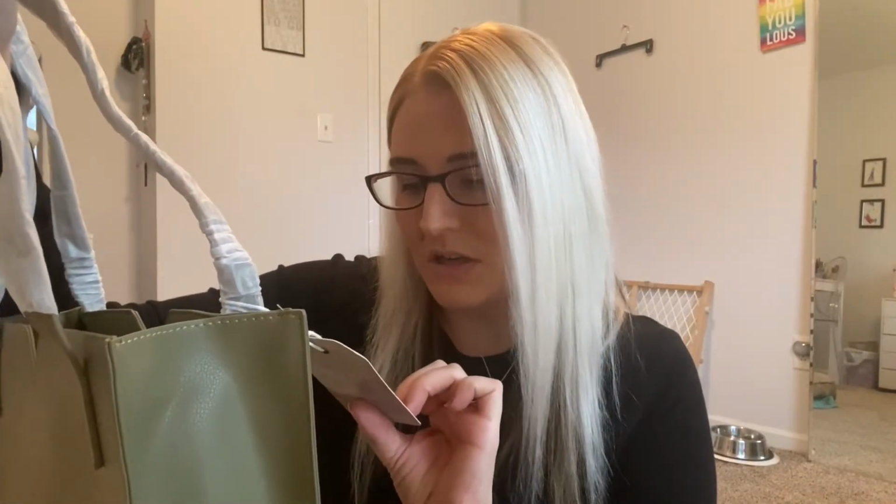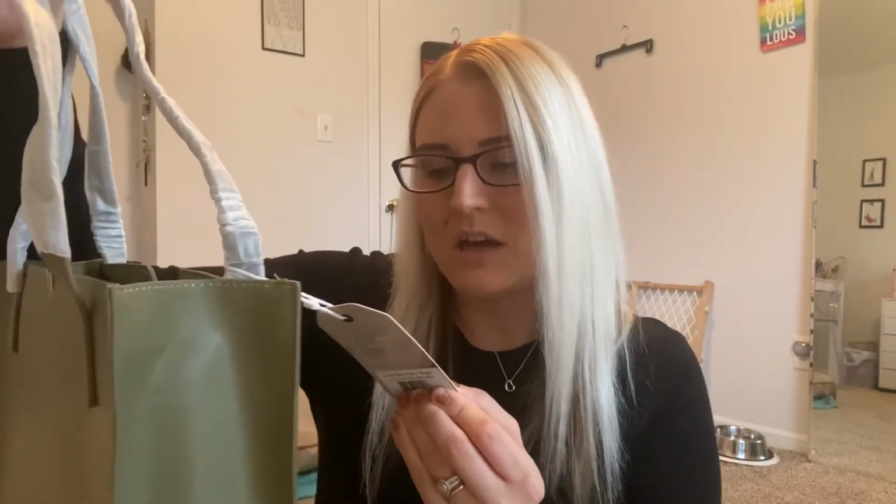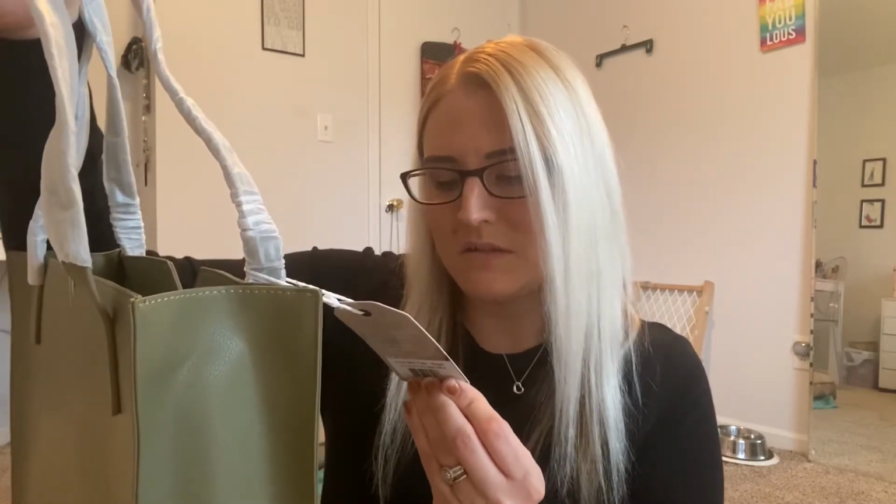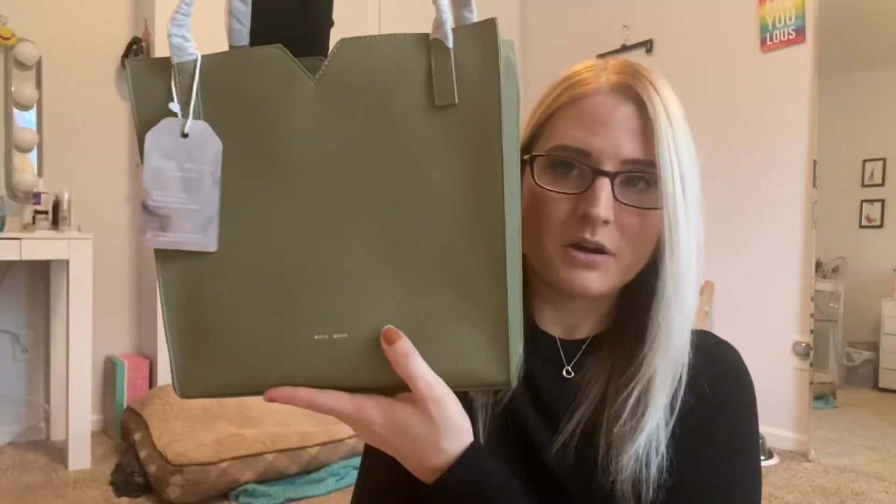So yeah, this is the Pixie Mood Alicia Mini Tote in Sage, and it's cruelty-free, 100% vegan materials, and the lining is made from recycled plastic bottles, which is really cool.